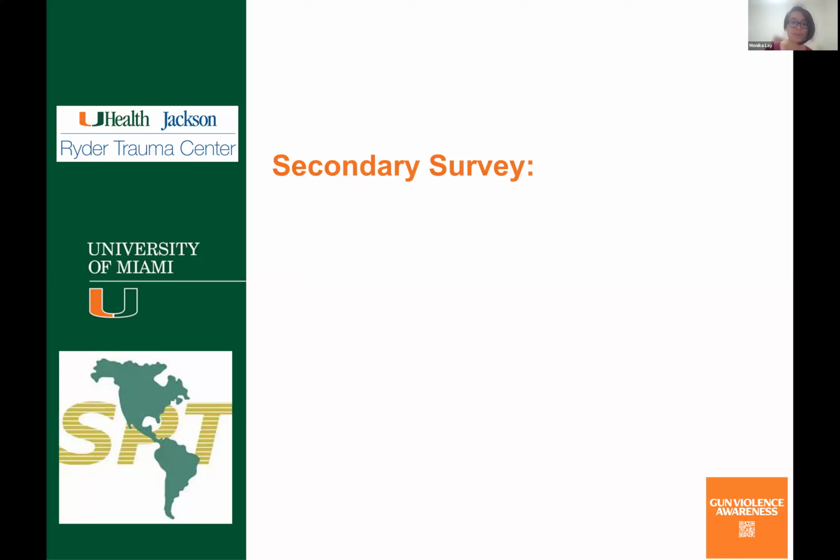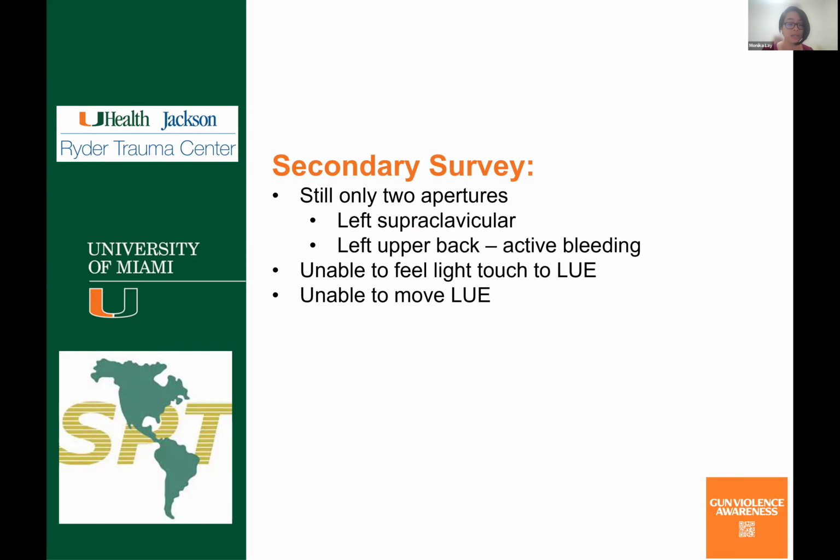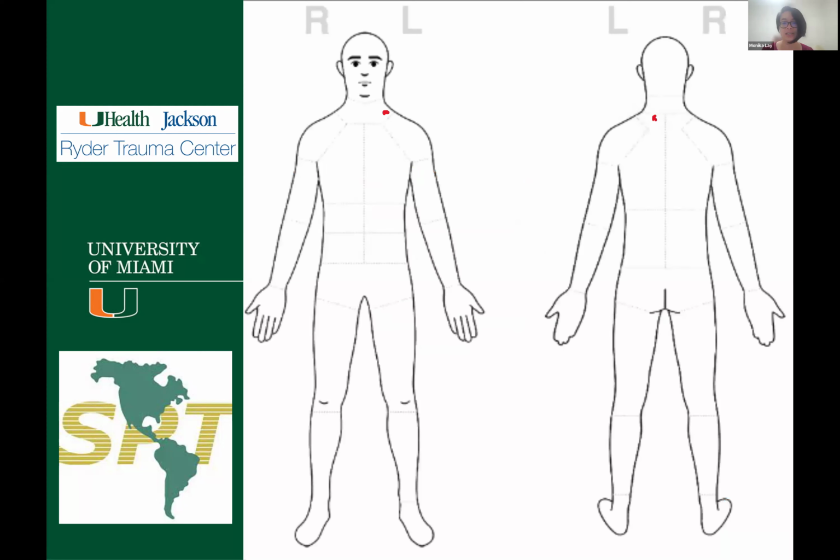All right. So we kept going with our secondary survey. On full exposure, still only the two apertures, again the left supraclavicular and left upper back. The back wound was actively bleeding. Same motor sensory exam. And here's our little trauma man from our recess note. I made the dots a little bit bigger just so we could see it for the purposes of this screen. But as you can see here, these were the approximate locations of these two apertures, did not cross midline.